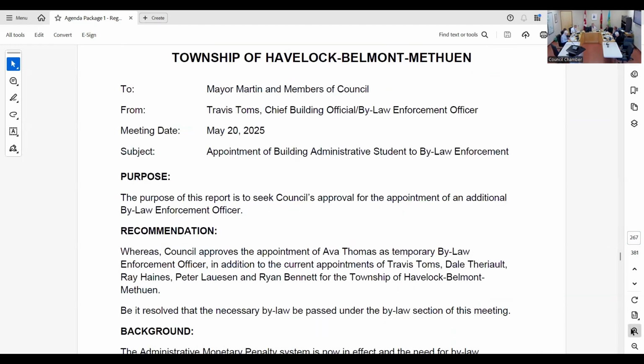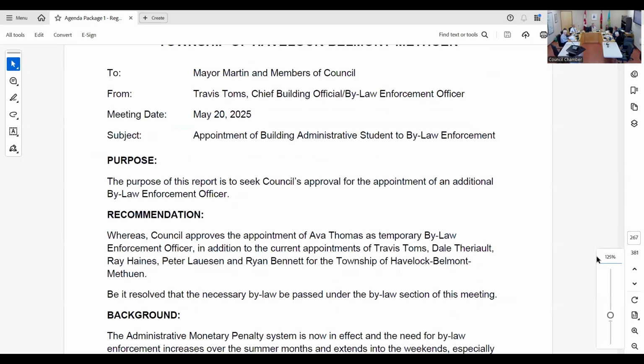Appointment for administrative students for bylaw enforcement. Mayor, not much more to add, just we've had Ava here now, she's doing a great job, and this will just put her lawfully in place if we need her to go issue a parking ticket or simply drive by and take a picture for us. Okay, any questions? You can move that? Moved by Councillor Doherty, seconded by Deputy Mayor Webb. Any questions? You're going to become familiar with all the four-letter words around. Okay, mover, seconder, all in favor, and that's carried.